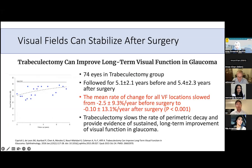But once again, I think we can pat ourselves on the back for this, because trabeculectomy can improve long-term visual function for our patients. And so Caprioli et al. published a study of 74 eyes, and that was actually compared with a control group as well. They went through their data over a 10-year period or so and looked at the patients' visual fields 5 years before surgery and about 5 years after surgery.